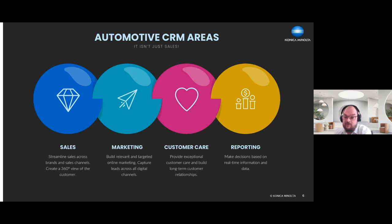Another obvious benefit is the ability to connect external sources to Power BI. This could include your vehicle management system, ERP, your websites, and more. All these factors make the Automotive CRM a comprehensive tool that covers many aspects of the vehicle sales business.